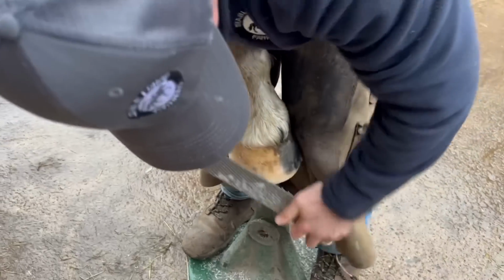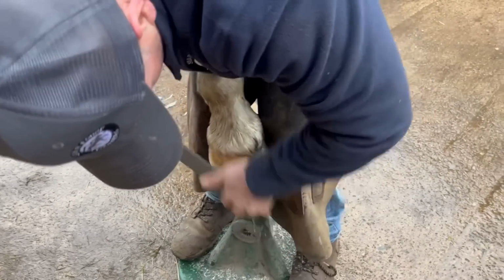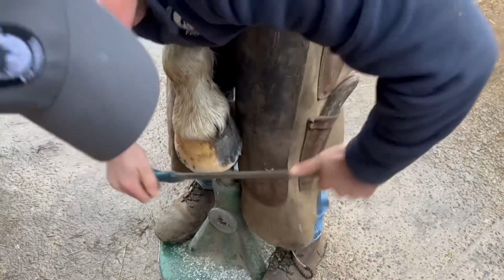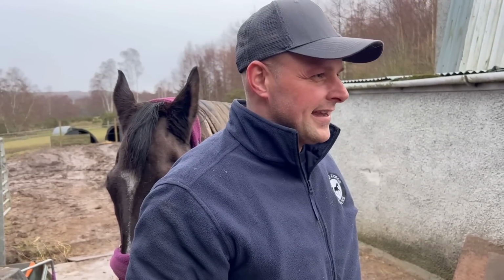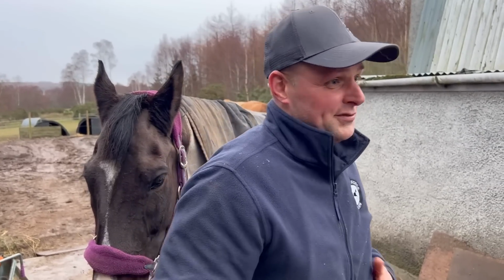Things like point of frog, point of frog, walnut, switching keys. And only once have I ever managed to get that point of frog back, and then my mind was like, is it back or is my mind just playing tricks on me? Because I didn't believe it could be done, you know. I just still don't believe it could be done.